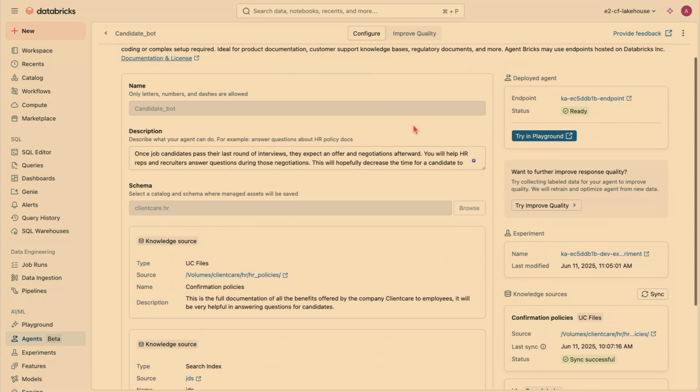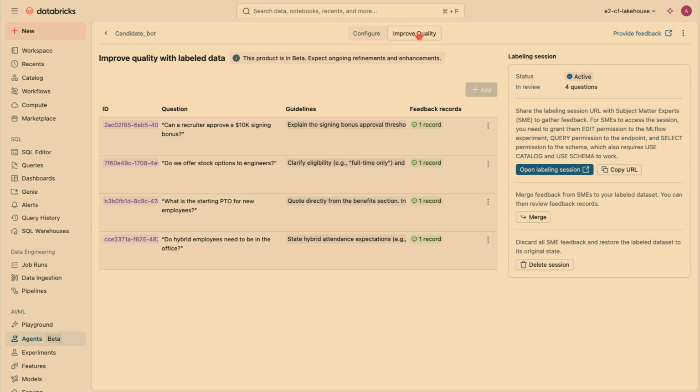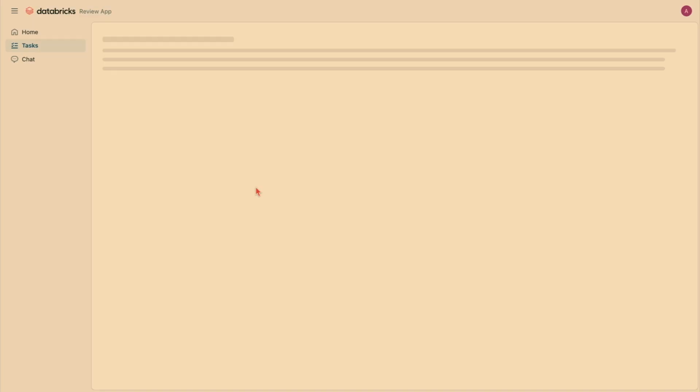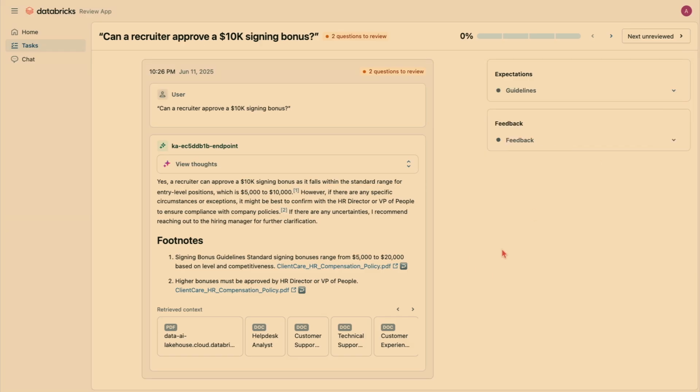All right, but overall, you set up this information, and then you can click into improve quality. You can add in specific questions. So this is where that human-in-the-loop feedback really comes in. You can either start in Playground, or you can start by opening labeling sessions. So if I open a labeling session, all right, looks like I have one open here. As soon as you open a labeling session, you can see the inputs and outputs for those specific questions that you want feedback on.